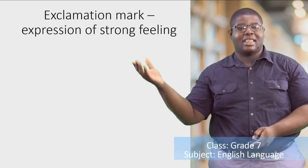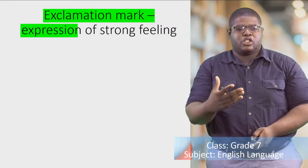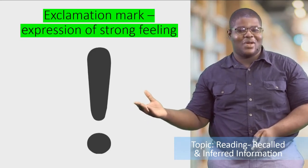And finally, the exclamation mark. And this is where we express strong feeling. Hurry, come quickly! And we have an exclamation mark right here.